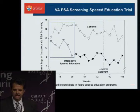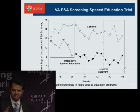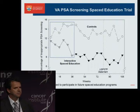And then he tracked them out over a period of time and was looking at their inappropriate PSA screening. He did inappropriate because there's not a lot of argument about inappropriate. And he managed to show a really quite significant drop. This is from just doing a small online course in their practice. And you can see it's actually sustained out to 108 weeks there.